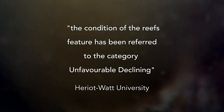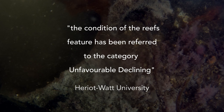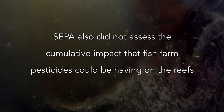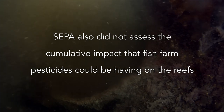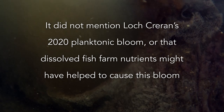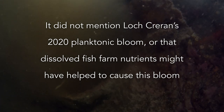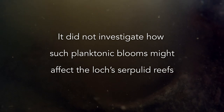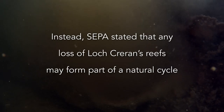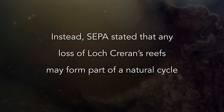The condition of the reef's feature has been referred to the category unfavourable declining by Heriot-Watt University. SEPA also did not assess the cumulative impact that fish farm pesticides could be having on the reefs. It did not mention Loch Creran's 2020 planktonic bloom, or that dissolved fish farm nutrients might have helped cause this bloom. It did not investigate how such planktonic blooms might affect the loch's serpulid reefs. Instead, SEPA stated that any loss of Loch Creran's reefs may form part of a natural cycle.